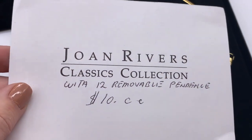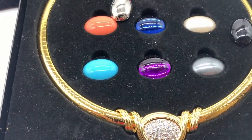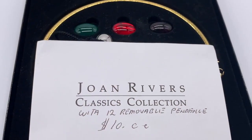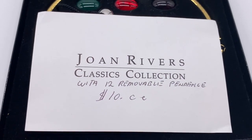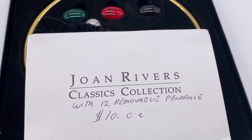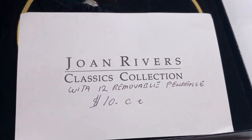And I mean, I wish they didn't write that on the card. Why? Anyhow, that is my haul from yesterday. So I hope you enjoyed it. Yeah, I really hit the jackpot. Didn't spend a lot of money. I mean, yeah, this was $10, but I got that whole box for $6, which had sterling and the Joan Rivers brooch in it and a 10 karat gold cross. So I did really well. I'm very excited. Some I'll keep, some I'll sell.